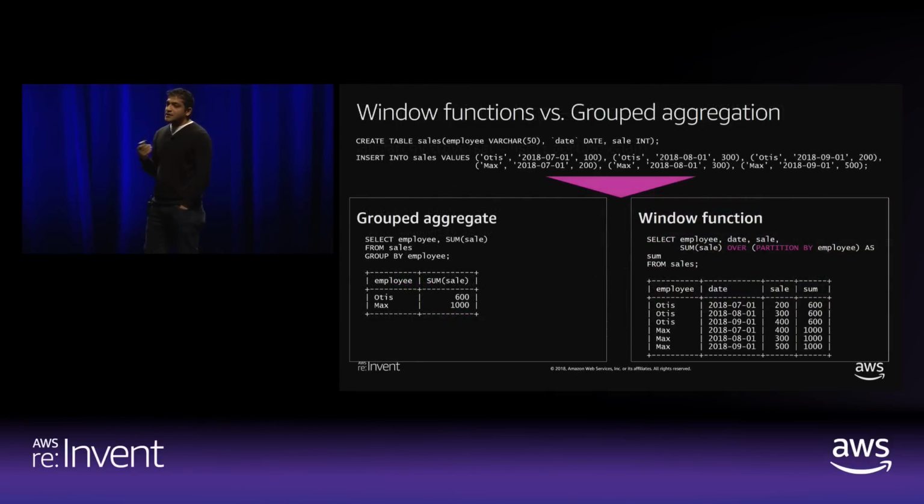I'll switch to the other big syntactic and functional capability change in MySQL 8, and this is window functions. So the use case for window functions is you want to run an aggregation, but you want to do it in a way such that you don't lose record-level data. So let's look at the DDLs and DMLs that you have on the top. It's again a table. It's a sales data table. And each record has the employee, the date of the sale, and how much they sold. And we populated it with some data for 2 employees, Otis and Max.